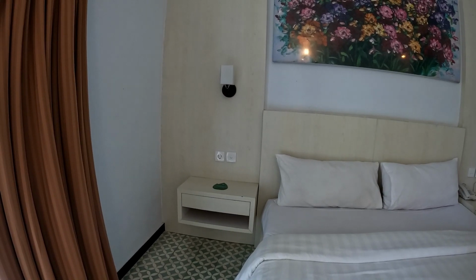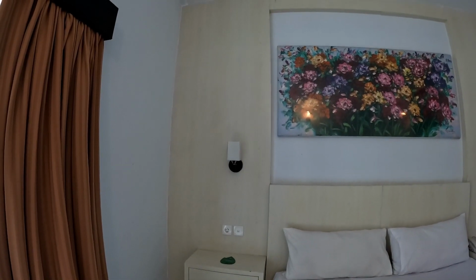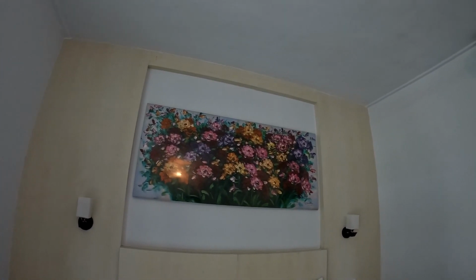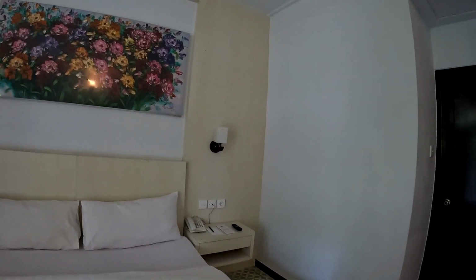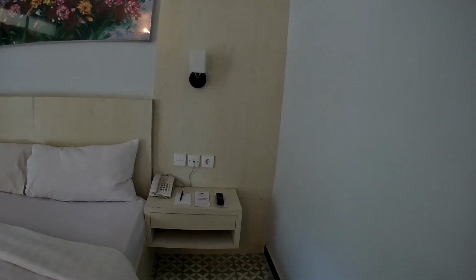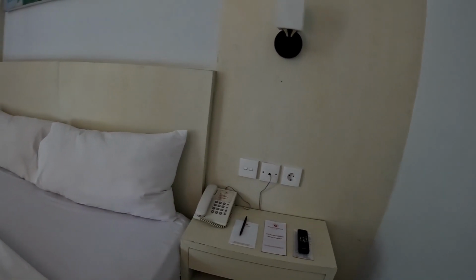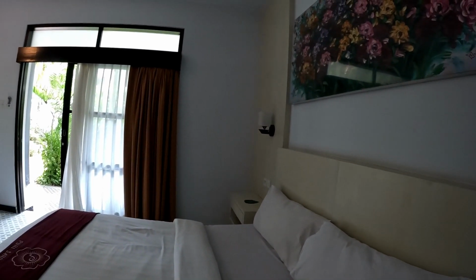It's one of the nightstands I have left, with a lamp on top of it. And there is a beautiful painting on the wall, some kind of pretty flower. And then on this side here, there is a telephone, remote, and some paper, which I'm not so sure what that is about. Some flagging as well. And this is what it looks like from this angle there.